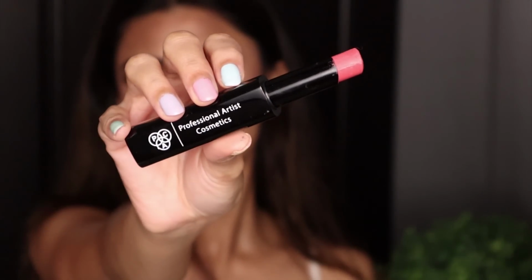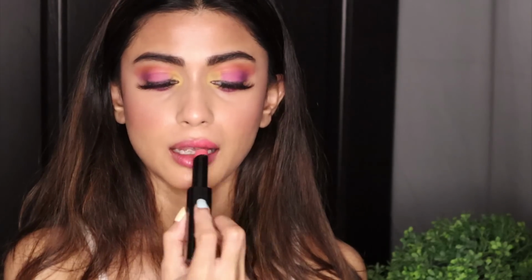For the lipstick, I'm going to use something a little bit more pink. So I'm going to use this PAC Soft Matte Cream Lipstick. This is in the shade Cherry Blossom. It's a beautiful peachy pink shade. So this is it. This is my finished makeup look.